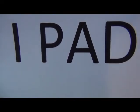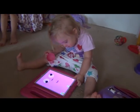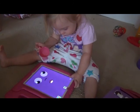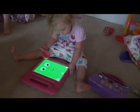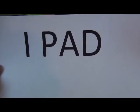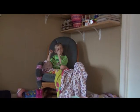iPad. Presley is playing the iPad. Payton, can you say iPad? iPad. Say it again. Right, iPad. It goes that way too.